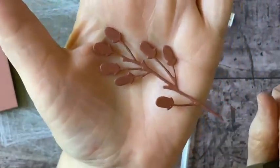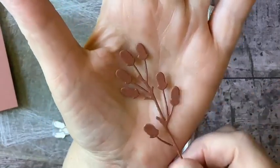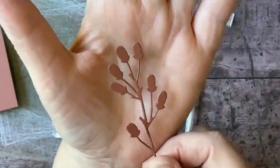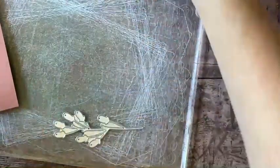I think it would be really hard to try to replicate that with your scissors. I'm not saying you can't do it. Maybe you could do it with an X-Acto knife, but the dies just make it so much easier. All right, so let's look at what we've got. I've already got a number of things prepared, so let's see what we've got.